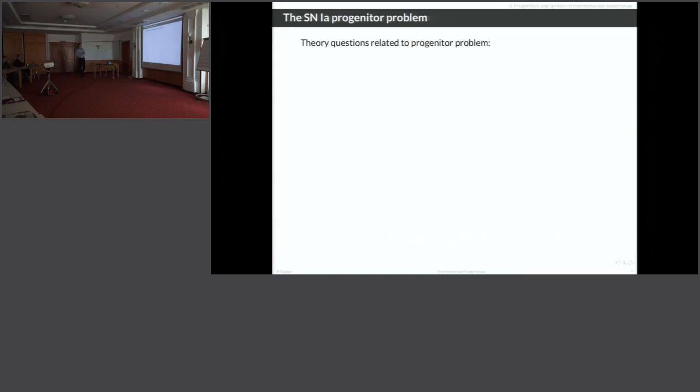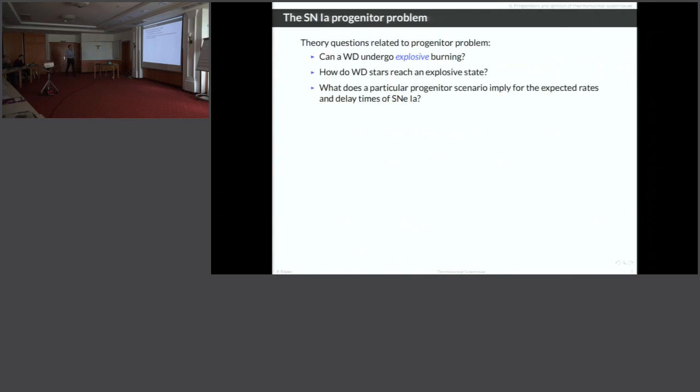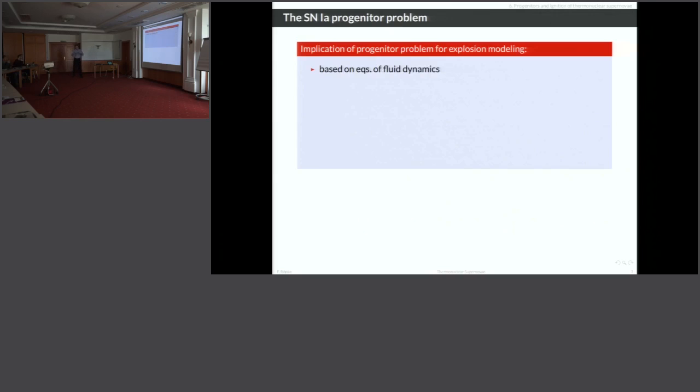Okay, so what are the theory questions that are related to this progenitor problem? Well, first of all, we should establish whether a white dwarf star can actually undergo explosive burning. Then, how does the star reach an explosive state? What does a particular progenitor scenario imply for the expected rates and delay times? How does the explosive thermonuclear burning ignite? And these are the questions that actually a theorist would ask when looking at the progenitor scenarios.